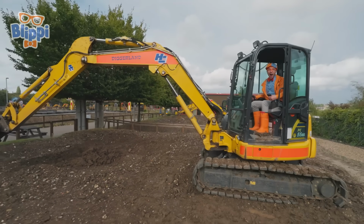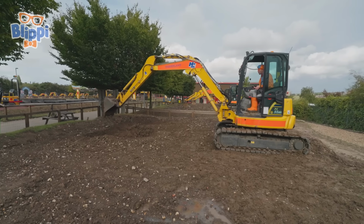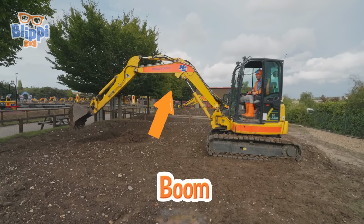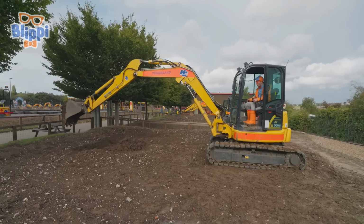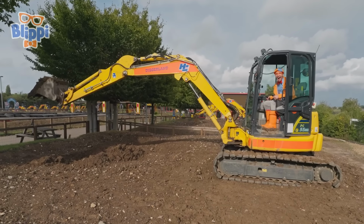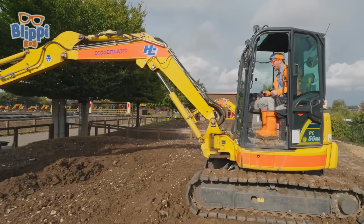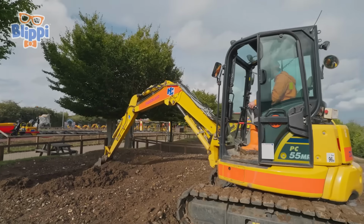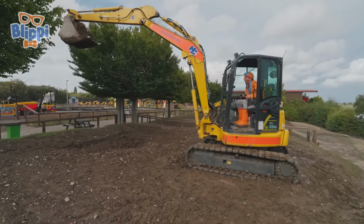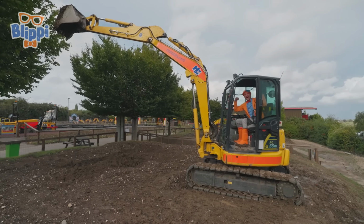Whoa! Check it out! Yeah, I can control the arm right here and the boom over here. Here we go. Woo! Whoa, this is awesome! Whoa, let's scoop some more dirt. Here we go. Whoa, look at all the dirt we got. Here we go. Did you see that? Whoa, excavators are awesome!